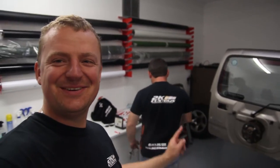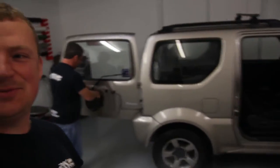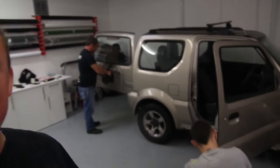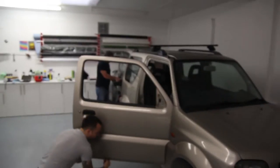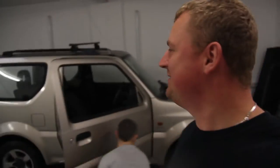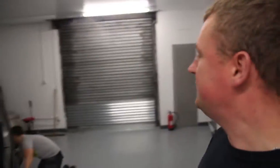All right, guys, look who's back. Hello, guys. All right, so we've got a Suzuki for a camo wrap. Guys already started stripping it. I've helped them as well. So I already had a Honda CRV for window tint.